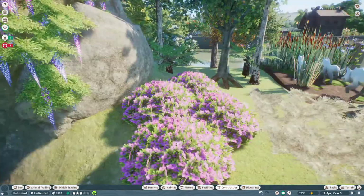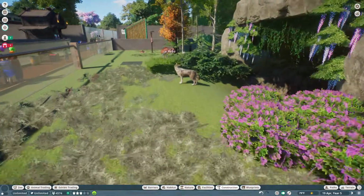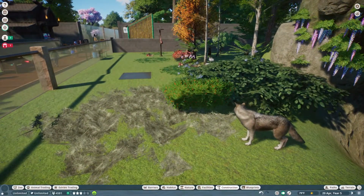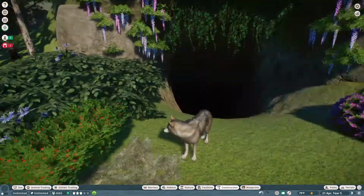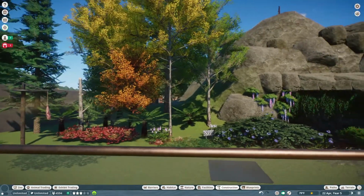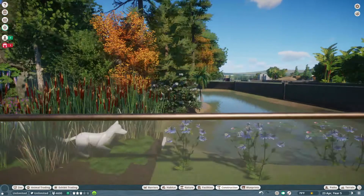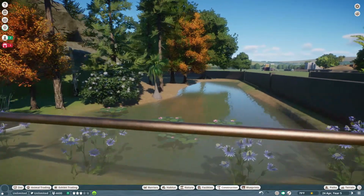I made it bigger because right now I've got it turned off so animals won't breed, and that's something I gotta pay attention to. But I want to make it so the wolves eventually do. But yeah, I made each animal section look as similar as possible to where you'd find them.